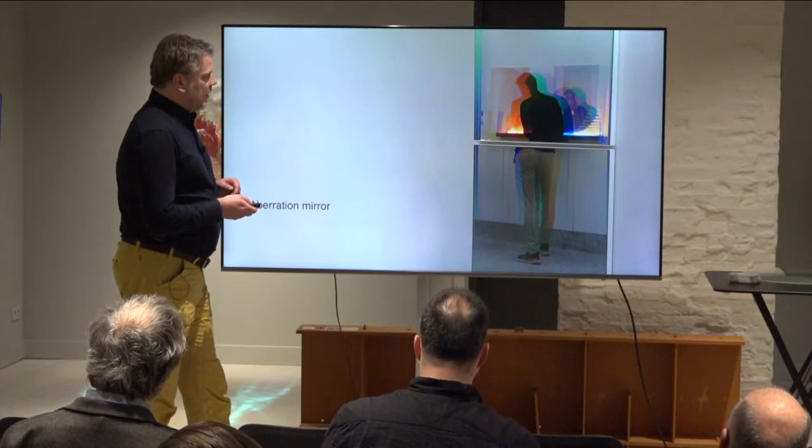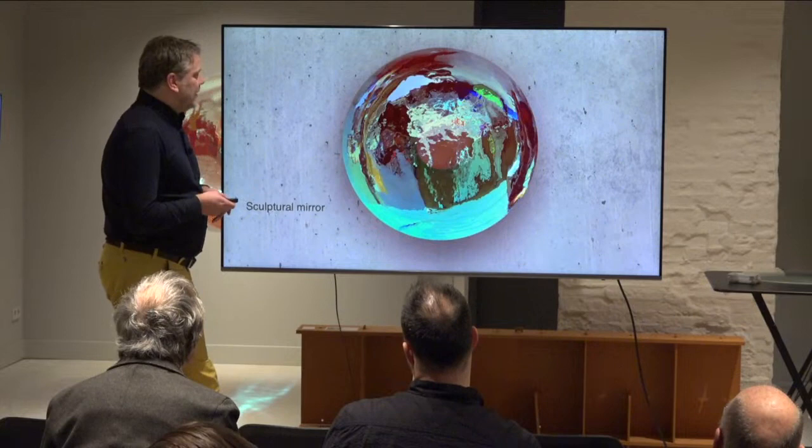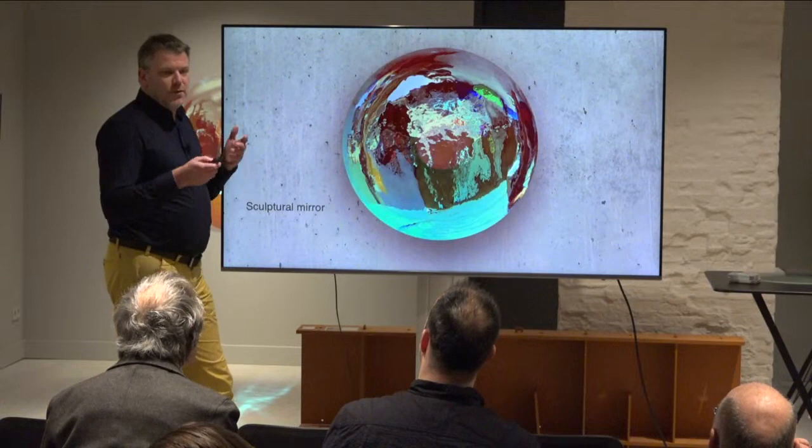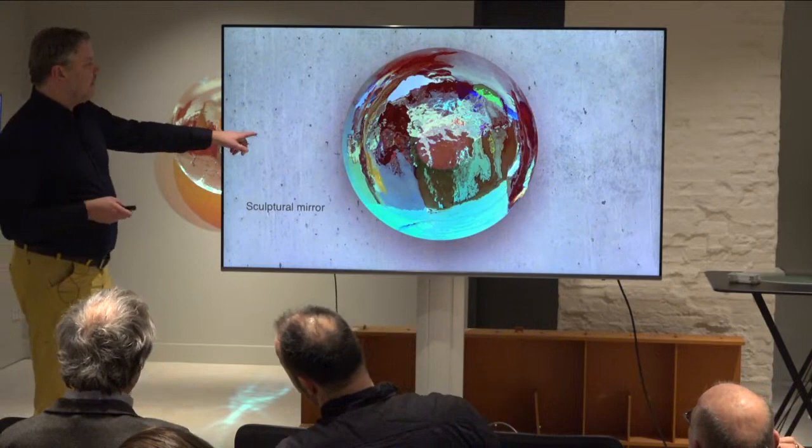Another object is, we call it the sculptural mirror. It's a disc of dichroic glass, the highest thickness, so also the most expensive. If it's twice the thickness, it's twice the higher price. Because it's still flat? No, this is a little bit curved. It's actually the same one, only in other surroundings.